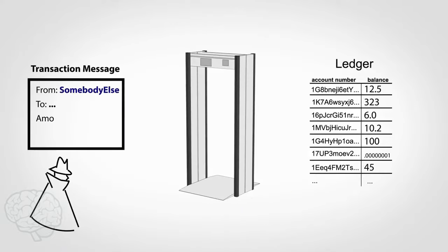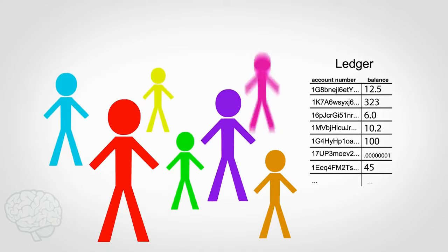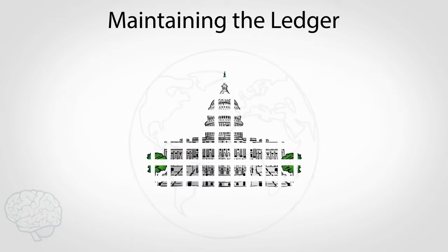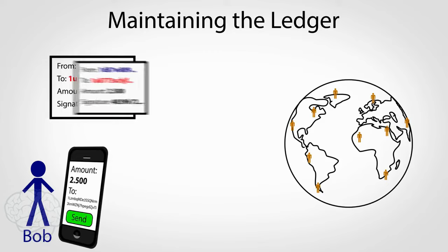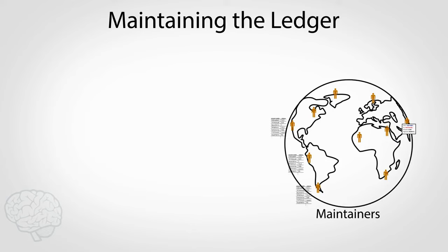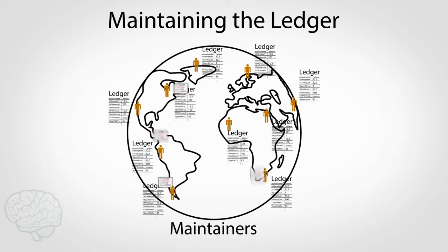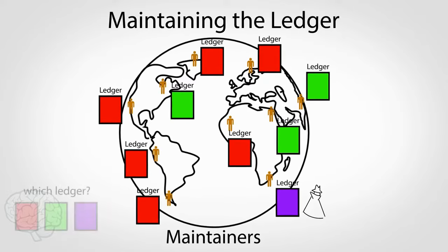So these signatures keep unauthorized transactions from changing the ledger, but who exactly is checking the signatures and overall maintaining the ledger? Surprisingly, anyone who wants to. One of the main goals of Bitcoin is to provide a decentralized system, meaning no single company or government can control it. Every time someone sends money, a transaction message is passed around to all the people who want to help maintain the ledger, who all call maintainers. Each maintainer keeps a personal copy of the ledger and updates it whenever they receive a new transaction with a valid signature. With ledgers spread all over the world, traffic delays and occasionally fraud can lead to differences in those ledgers. So how does the world decide which version to use?